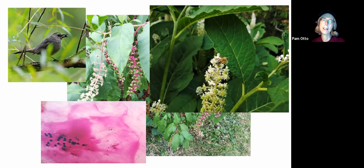Yes, pokeweed berries can be crushed and the juice is very, very dark. It can be used to make an ink that lasts a fairly long time. I don't think it would last 200 years, but if you're desperate for ink and you've got pokeweed growing nearby, yes, you can use it to make ink. But again, you do not want to eat it. So no, it was not used to sign the Declaration of Independence, but it was used to make a very clear signature there in the bird bath.